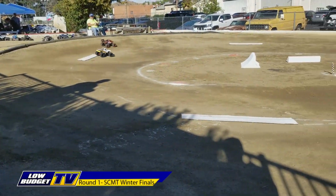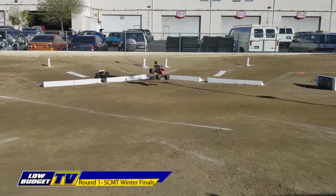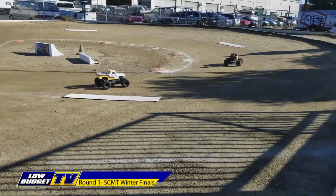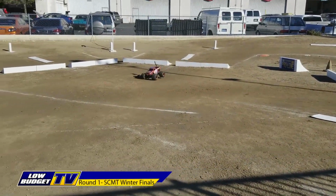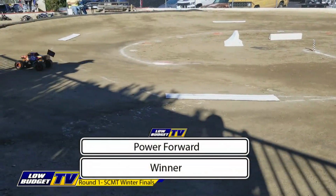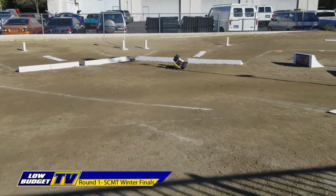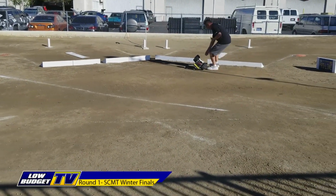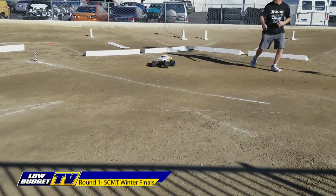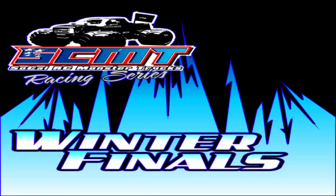Levi, a little bit of trouble staying inside, and Power Forward's going to the advantage if they go to the crossover, and I think it's going to be a big advantage now that it's the inside lane, Tommy. Power Forward powering to the finish. Oh, and on his lid, just like the real King Crunch, actually. Oh, yeah. Scott Stevens will be proud. Carl Malone would be as well. We will be back for round two of the winter finals.